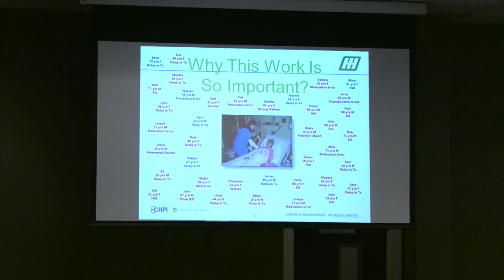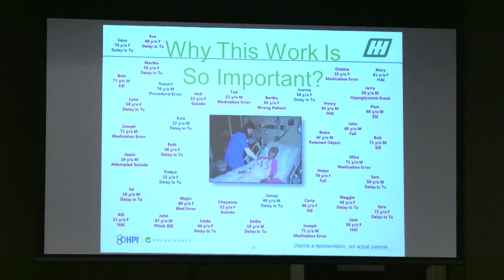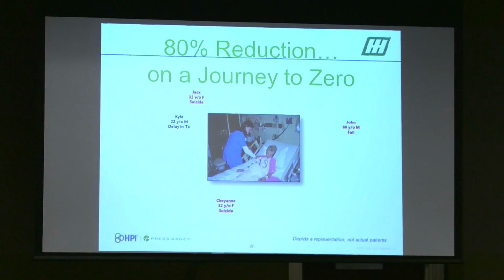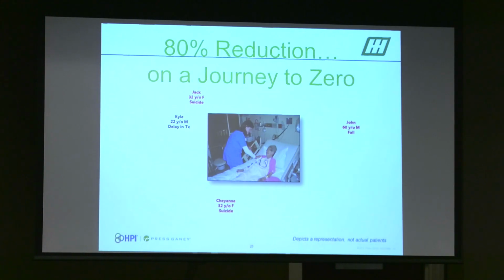Why this work is so important to us is because by putting high reliability practices in place, you have the opportunity to reduce preventable harm by 80%. So you go from this many to this many. It's powerful, powerful.